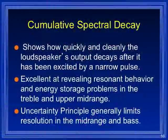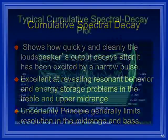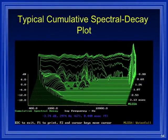The cumulative spectral decay plots I publish examine resonant behavior in the loudspeaker, where some tones in the loudspeaker's output don't decay as fast as they should. They hang on, they ring. So there's a typical cumulative spectral decay plot. The software I use creates it by taking a frequency response, moving the time window forward a little bit in time, doing another one, and so on.